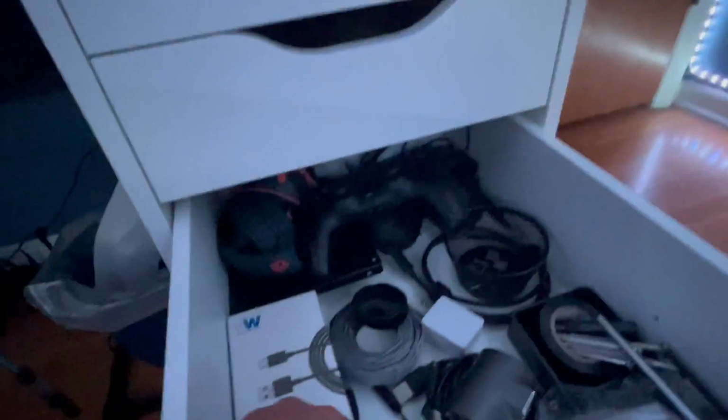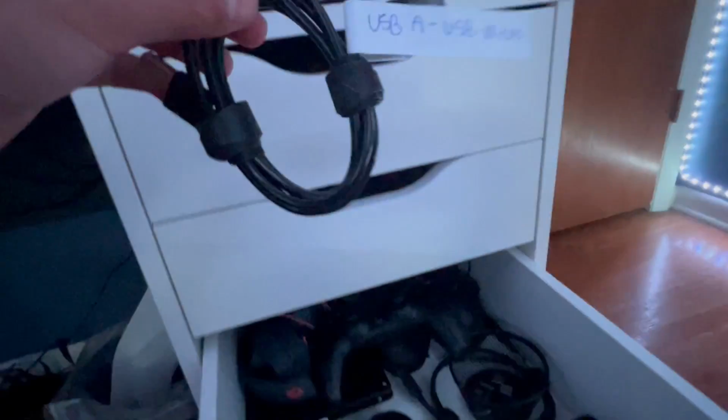Technology drawer. So this is the most filled. We have a Quest 2 USB-C cable. That was the 10-foot cable that we had in there. But I just decided to put the Quest 2 cable in here. I just labeled these really nicely. So this is a USB-A to USB-C cord. USB-C to USB micro, or micro USB. And then that's a 6-foot HDMI cable.